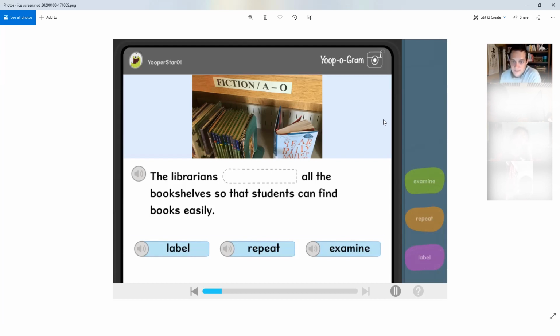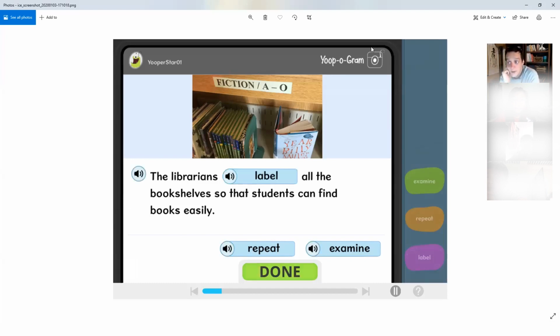Examine. Remember, examine means to look at. So in this one, they put a name so that children and people can know what books are here. What kind of books? These are fiction books. Okay. Fiction means fake, not real stories. Oh, label. Yeah. So that one is a label to tell what kind of books are there.